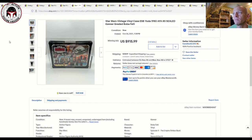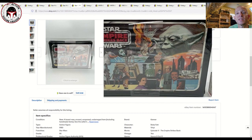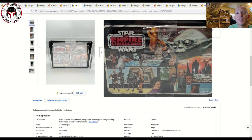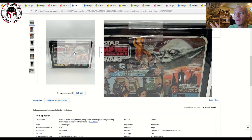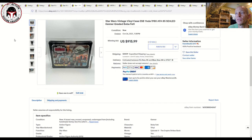It was not too high, certainly not a steal, but there's a number of different carrying cases out there. We saw one in a previous market update where it had a Wampa that was featured prominently. This is, I believe, the most common of the ESB carrying cases, but what an awesome item. It's got the bounty hunters there in the lower left-hand corner. It's got 2-1B and Cloud City, and then Yoda in the upper right-hand corner. So I believe, and I could be incorrect on this, that this is the most common of the ESB action figure vinyl carrying cases.